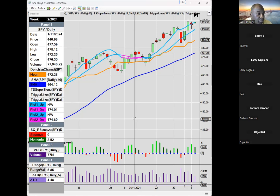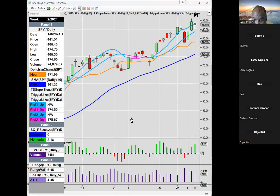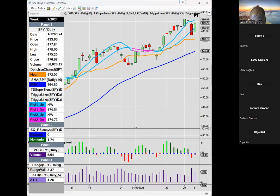Okay. So here's our trade. Boom. Money in pocket. Going back to another previous one.